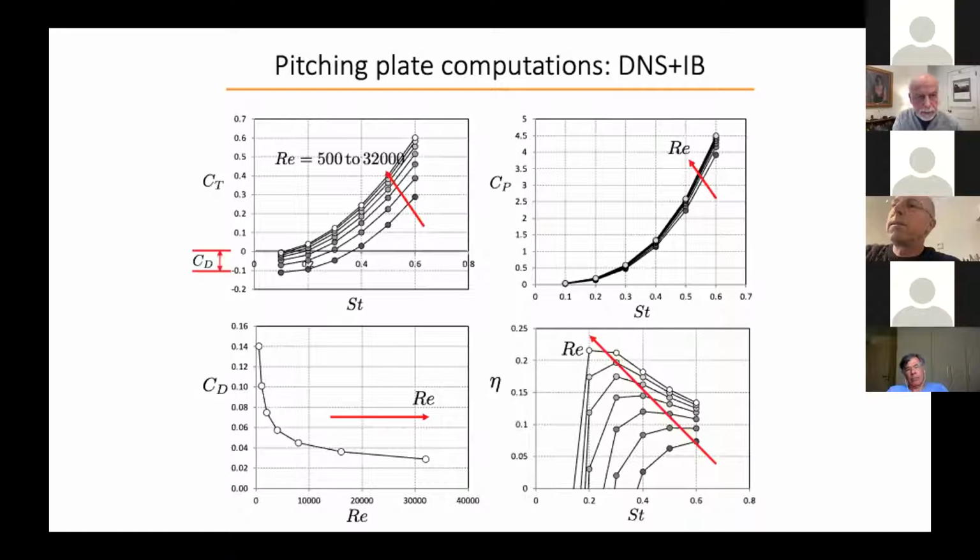The other thing to note about the efficiency curve is that it has a peak. As the Strouhal number is decreasing, the efficiency goes up and then suddenly collapses. And what's happening is that as the Strouhal number gets to low values, the thrust coefficient becomes so small that the drag simply takes over.